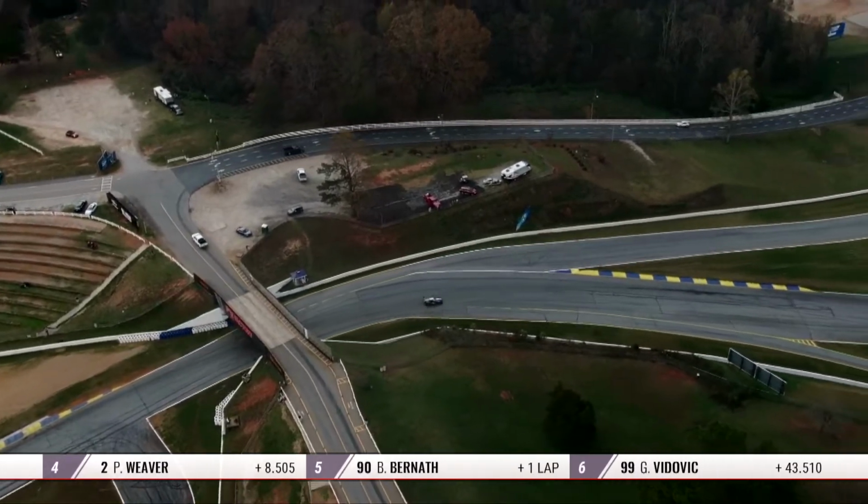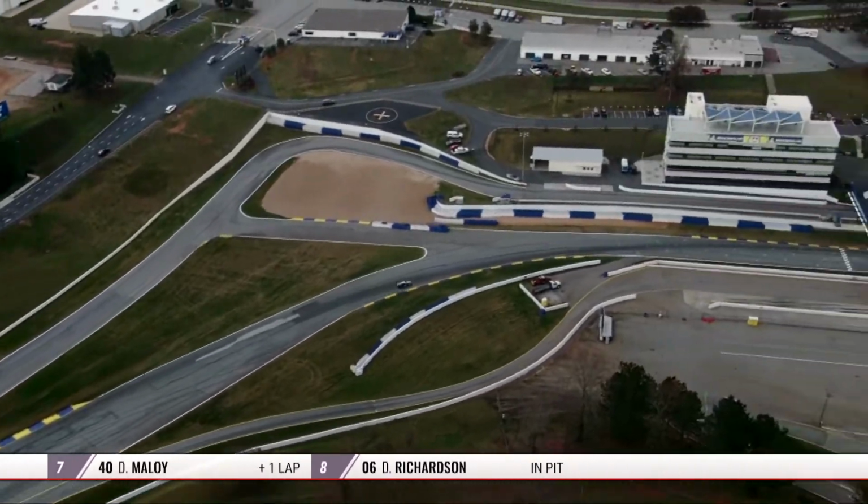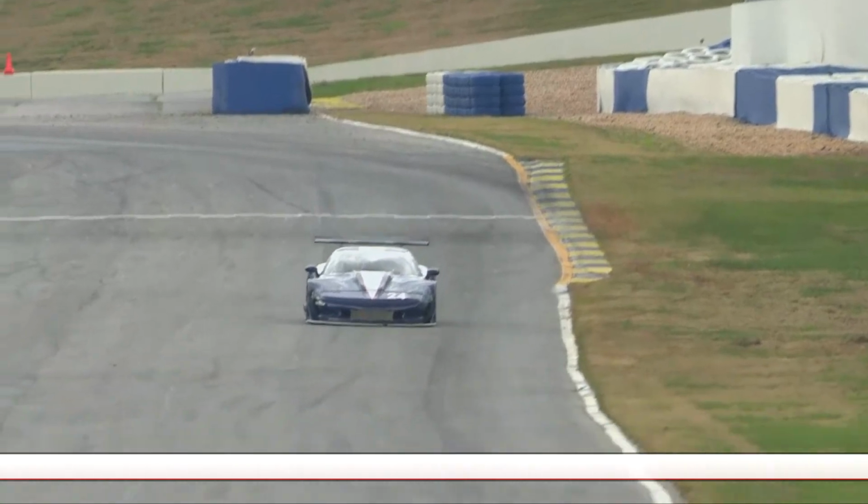As here we go. NASCAR Hall of Famer Ray Evernham is going to take the checkered flag to finish the 2020 season with SVRA. No, he's going to take the last lap. There you go. Oh, well, we're doing it again.